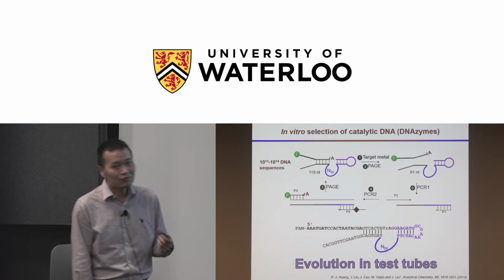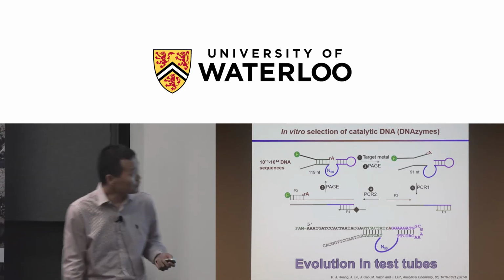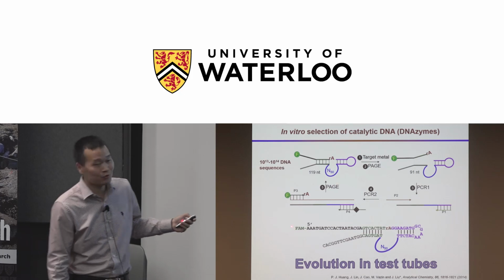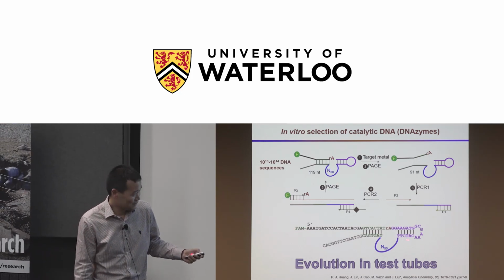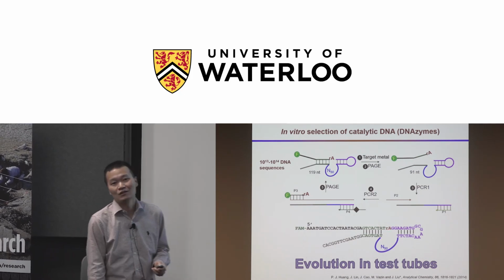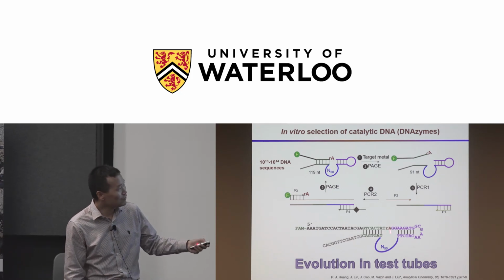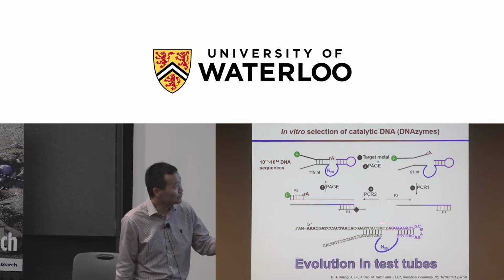So how do we evolve DNA molecules with interesting and useful properties? Here's one example. In my lab, we construct a library like this. On the 5' end of the DNA, we put our fluorophore. Then we design the library so it's all DNA, except here, we have a single RNA linkage. RNA stability is lower than DNA, so that's an artificially introduced cleavage site. We want the cleavage reaction to happen here. Essentially, we'll screen for DNA molecules that can do this reaction.